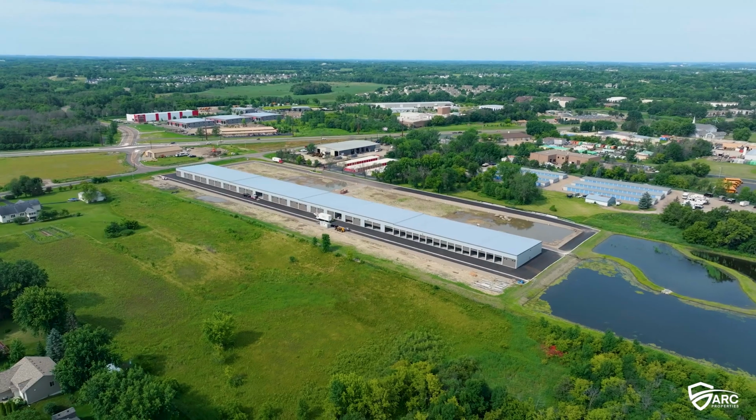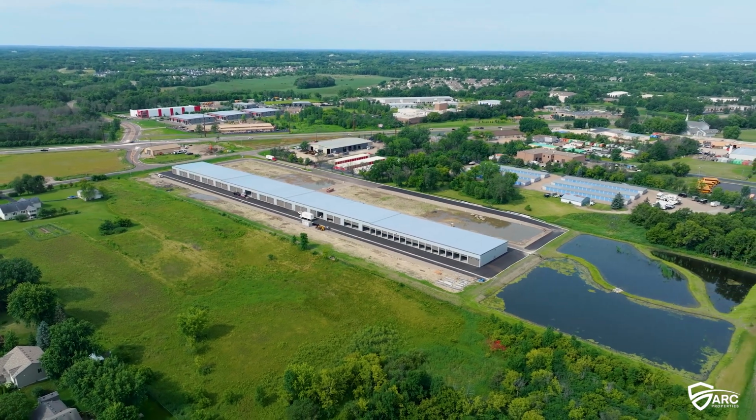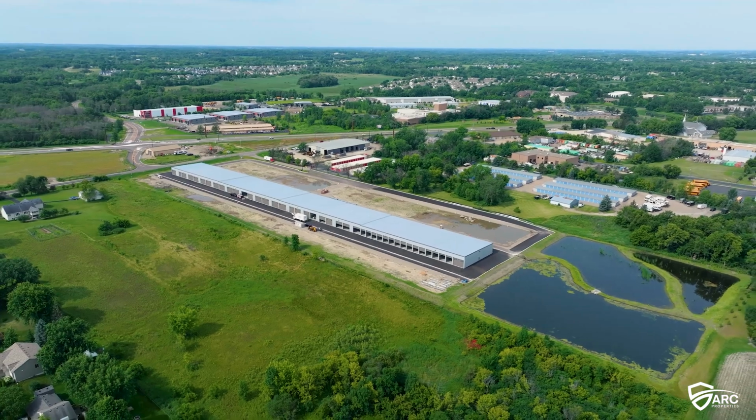Because, again, the land is difficult to come by in Scott County, Dakota County, and whatnot. It's hard to get places to store things. It's hard to get approved from the cities and the counties to build your own building or pole shed or whatever it is that you're trying to do.